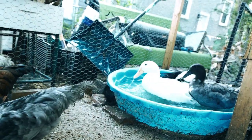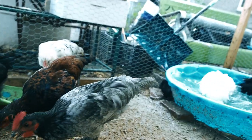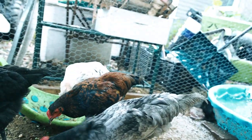And the ducks are legit pops. Like, seriously. They actually come in and try to kill them.